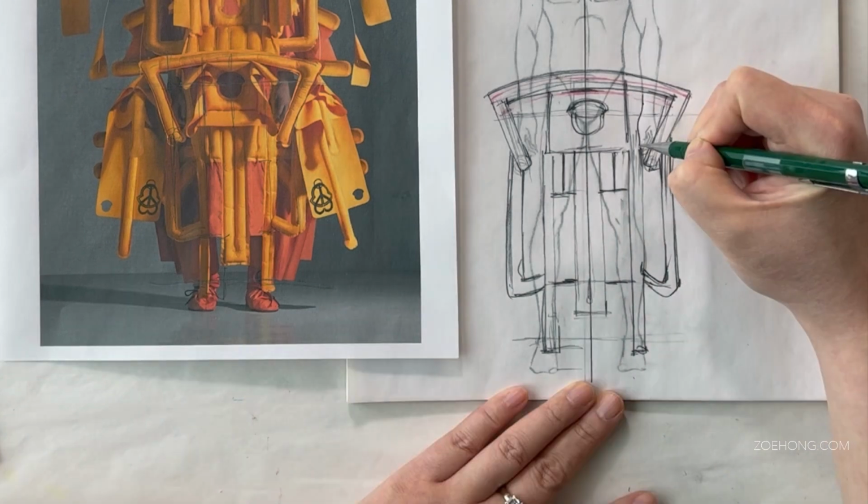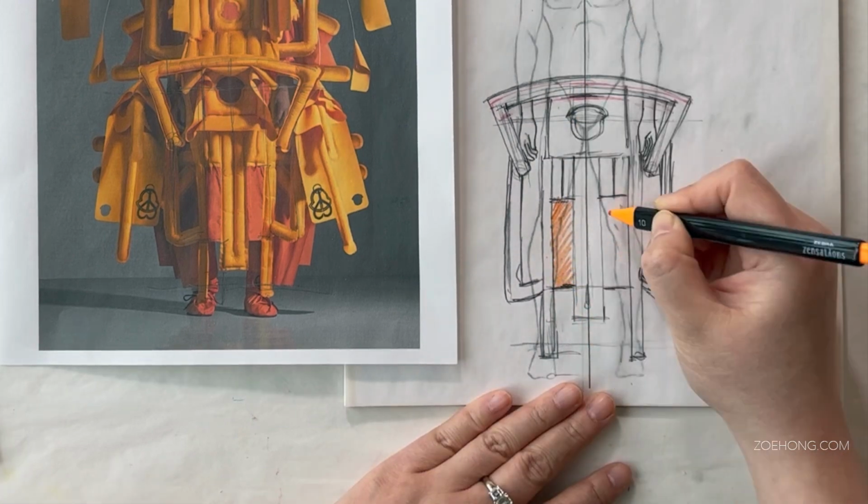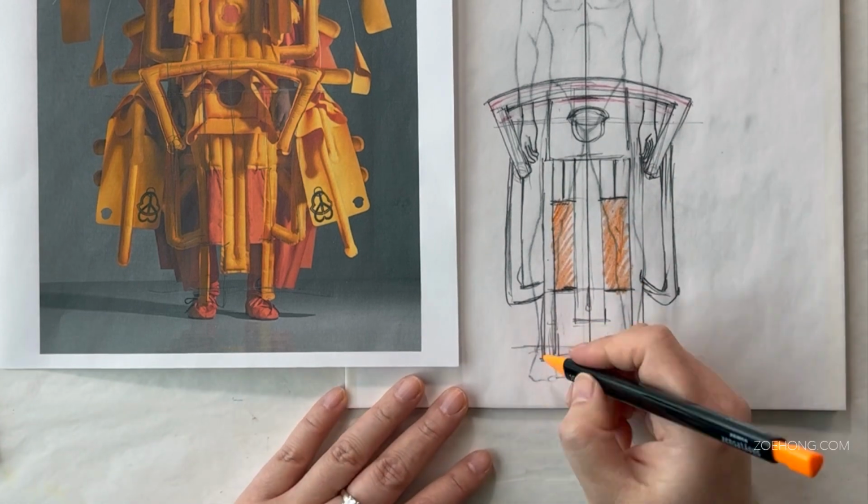Like so. Let's draw our hands. Just doing this to keep track. It's getting a little bit insane, right?